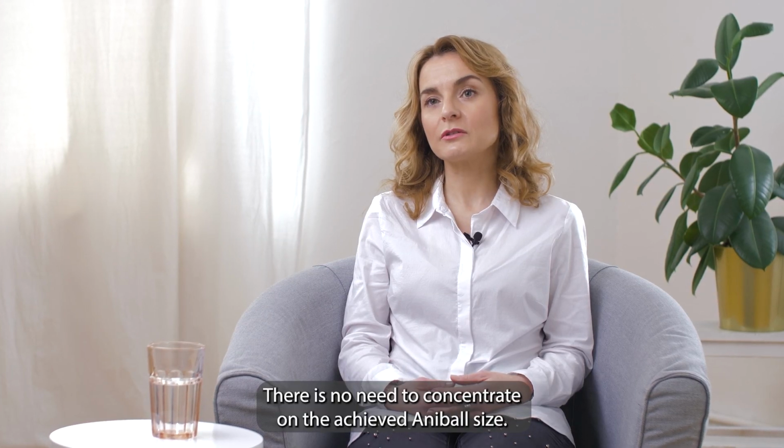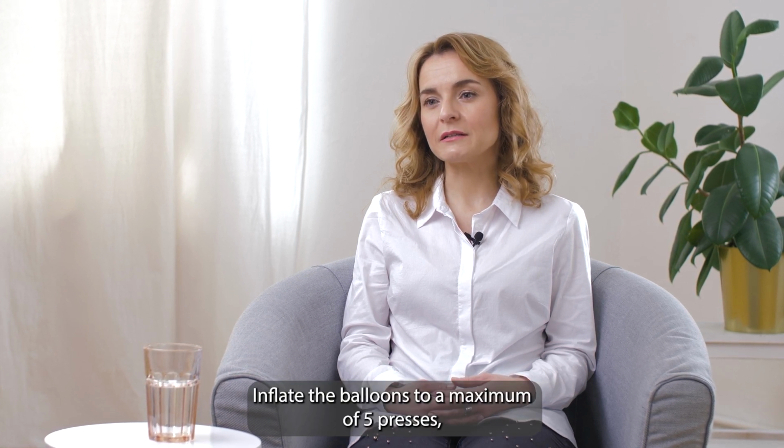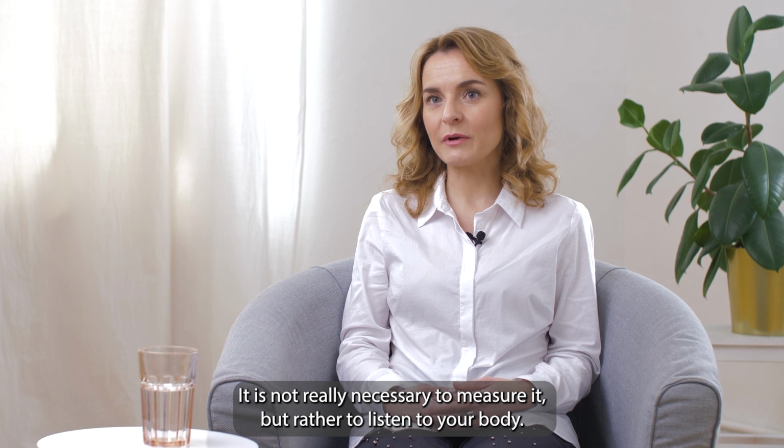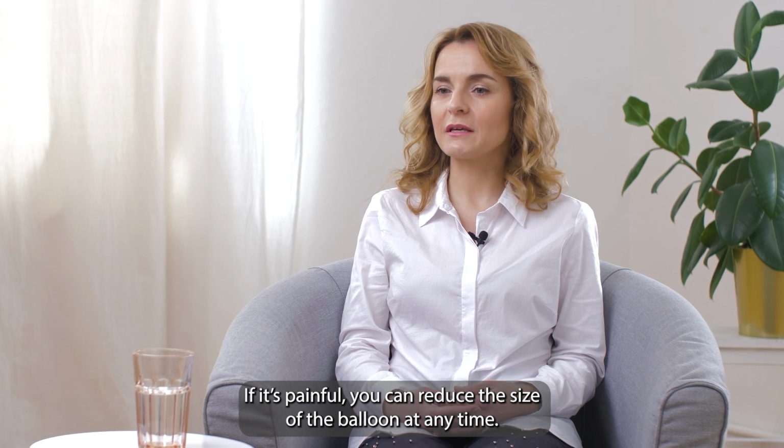There is no need to concentrate on the achieved Aniball size. Inflate the balloons to a maximum of 5 presses, especially during the first few days. It is not really necessary to measure it, but rather to listen to your body. If it's painful, you can reduce the size of the balloon at any time.